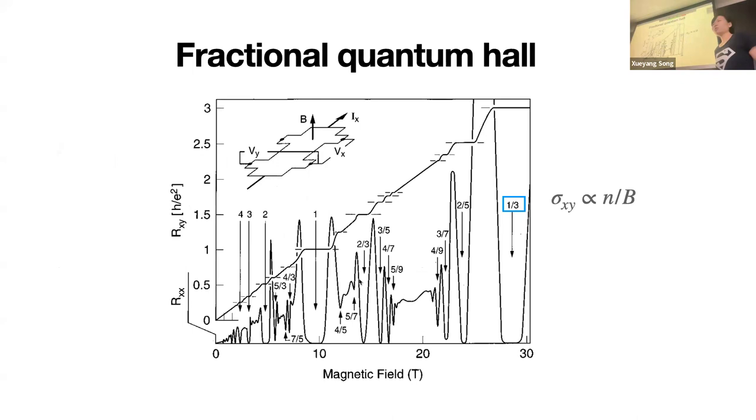When people subject a 2D electron gas to a strong magnetic field, at certain filling, when the ratio of the electron density versus the magnetic field reaches certain values, people observe a plateau in the Hall response, namely the transverse electric current in response to an applied electric field. This plateau in the Hall resistivity is called the quantum Hall phase.